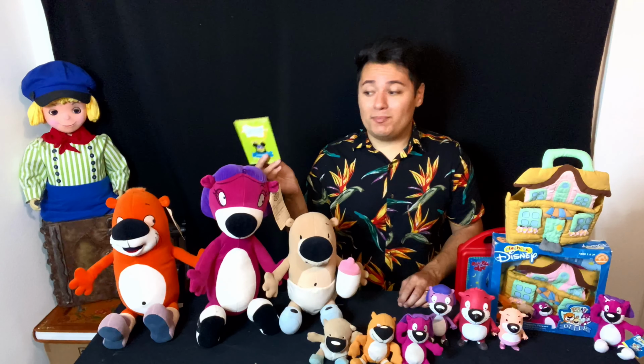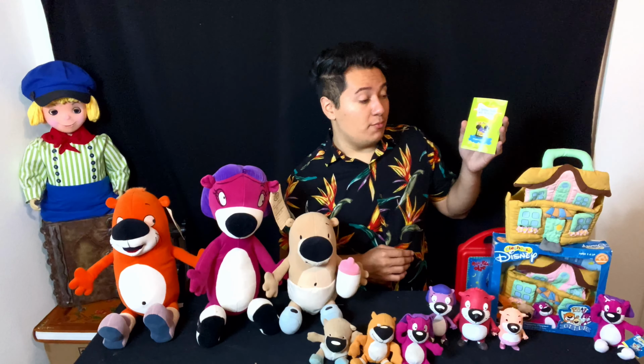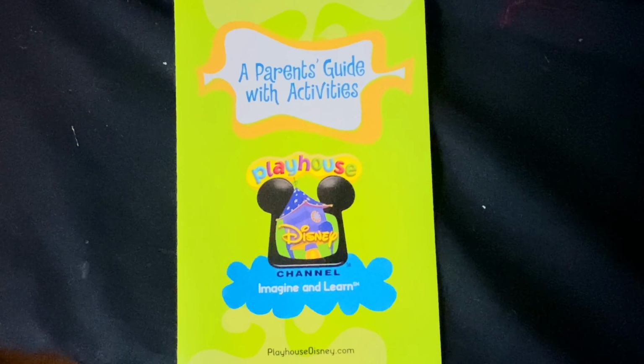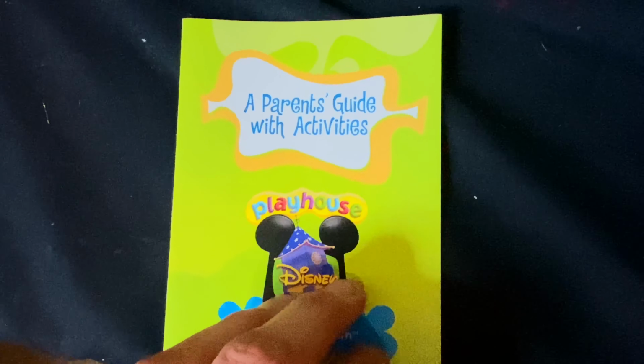This came in a VHS from another show on Playhouse Disney called Roly Poly Oly, and it was a parent's program guide with activities, and it had the logo from Playhouse Disney, and I was just obsessed with this logo, and I still am. I think it is just perfect. I love the rocket. I love how playful it is.